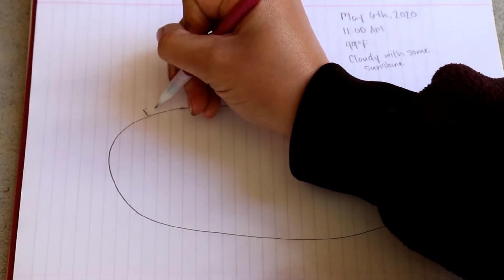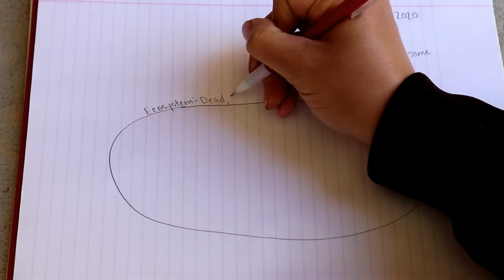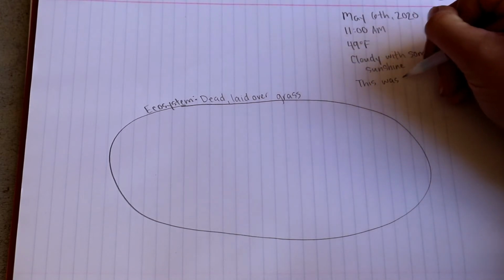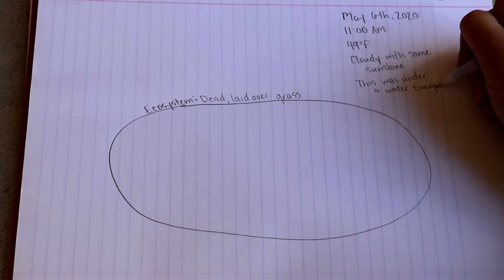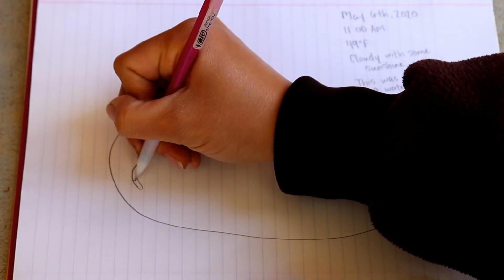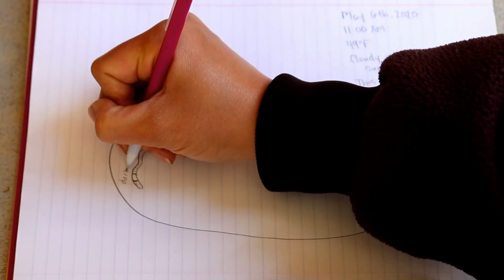And I want to remind myself that this ecosystem had a lot of dead, laid over grass. Oh, and I also want to note that this was under a water trough. Okay, and then I want to draw where I found the worm. And then this worm had this ring-like collar around it, and then had a bunch of little bitty lines. And then this worm was a dark brown color.